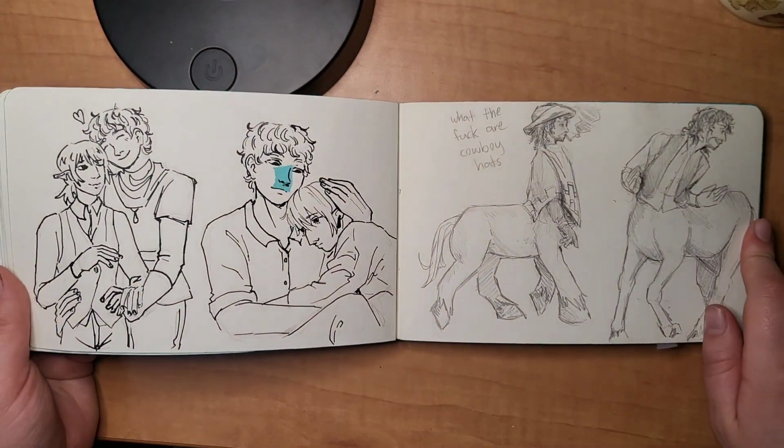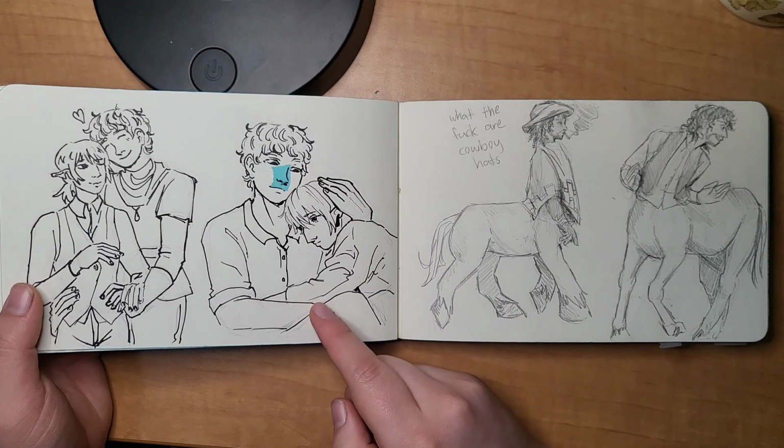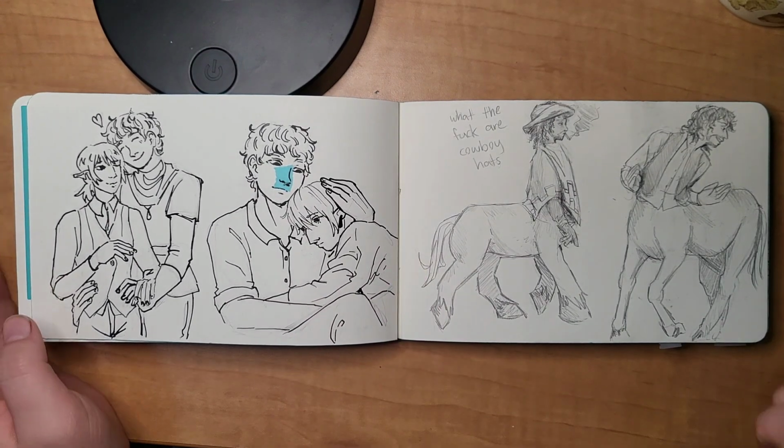That's more of a Mars and Teva. They're so cute. This was definitely a reference from Pinterest. I don't know from where. I think it was from a movie or something, but I thought it was cute.